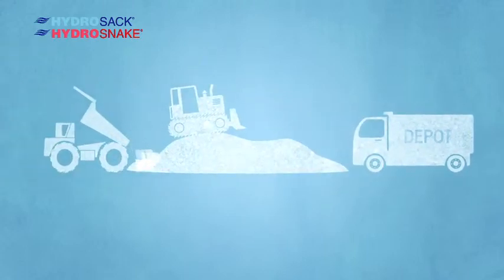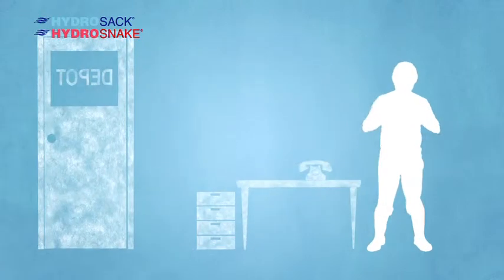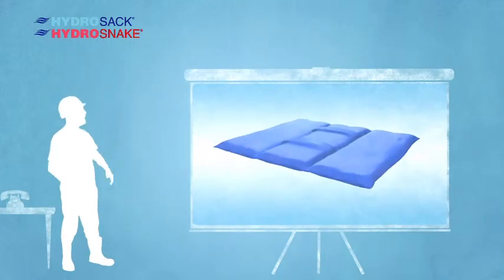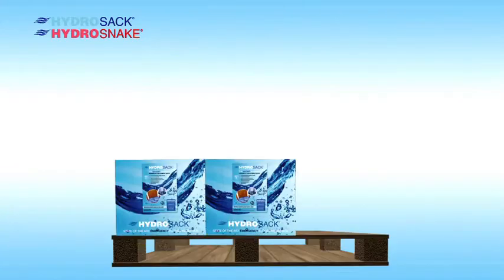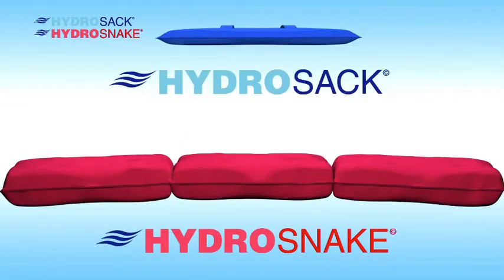Once again, this takes time and people and money, which not only proves costly to councils, but also to the environment, which isn't good for anyone involved. But there is an alternative. This is the Hydrosack. The Hydrosack is less than 10% of the weight of a sandbag before it comes into contact with water, and they can be easily stored in bulk until they're needed.